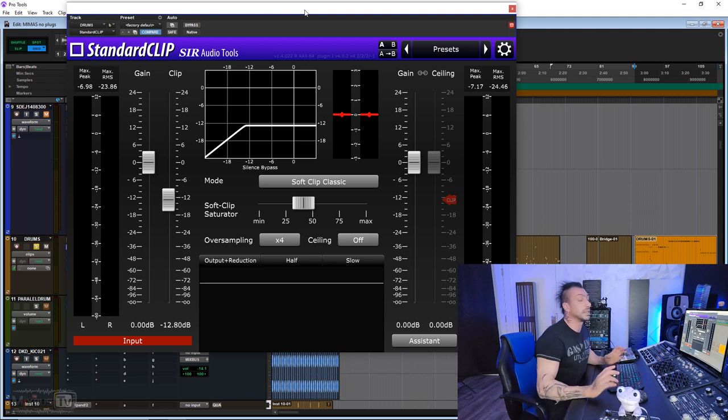All the clippers react differently to the material, so you never know which one is going to be the best for a given day. So in my opinion, it's a good idea to have a pretty big collection of clippers because you never know which one. And this one, $25. Let's get to the next one.